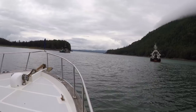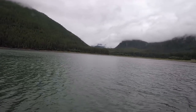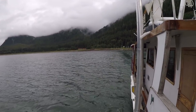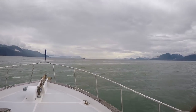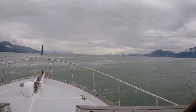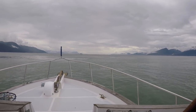We are leaving Taku Harbor. We left Ralph back there at the dock. That's amazing. This is awesome. Current line outside of Tracy Arm. Are those bergy bits right there in the water? Oh no, those are birds. Never mind.